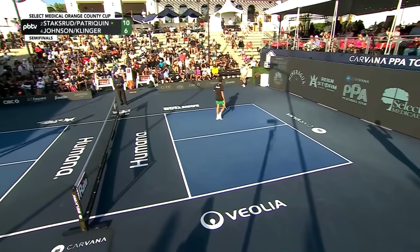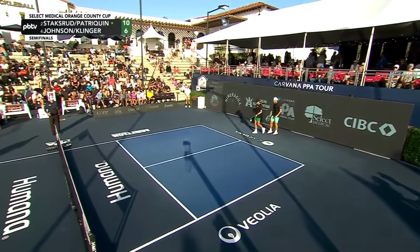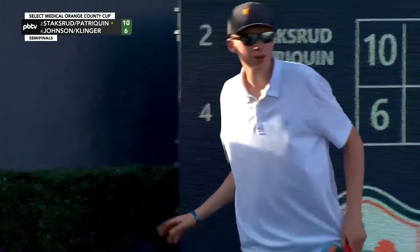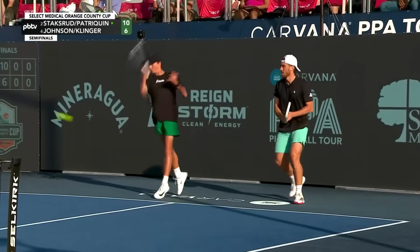And CJ Klinger brings the ATP defense back cross court. And guess what, pro players? Everyone's doing that. You need to defend it. 10-6-2.